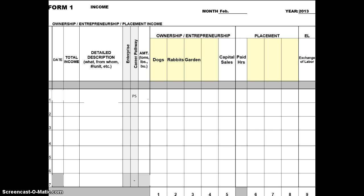We're going to go to February, Form 1, and it shows that we actually on February 10th, we received $45 for an exchange of labor of potting soil. Potting soil is going to help us with our garden. Garden is plant systems, so we're going to put PS for plant systems. We're going to put 5 bags in the amount, and I realize it's a small box, so if you can't write that out, that's okay.